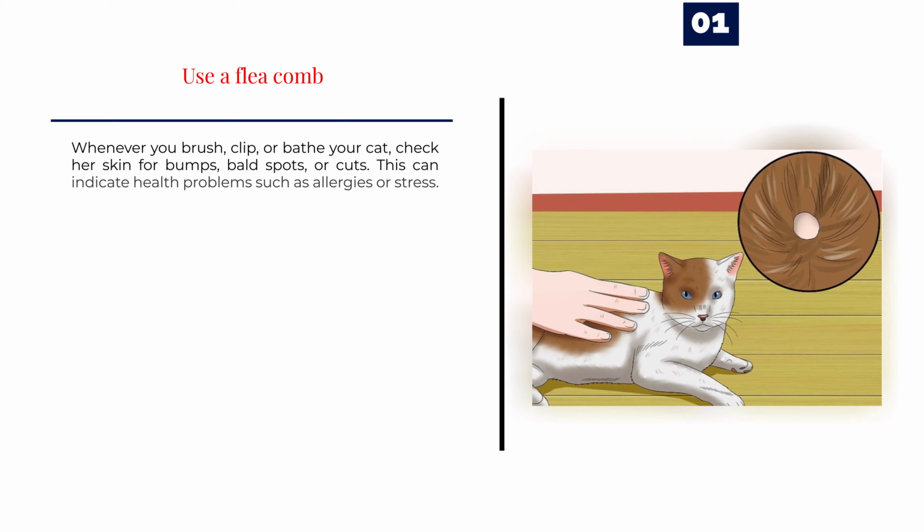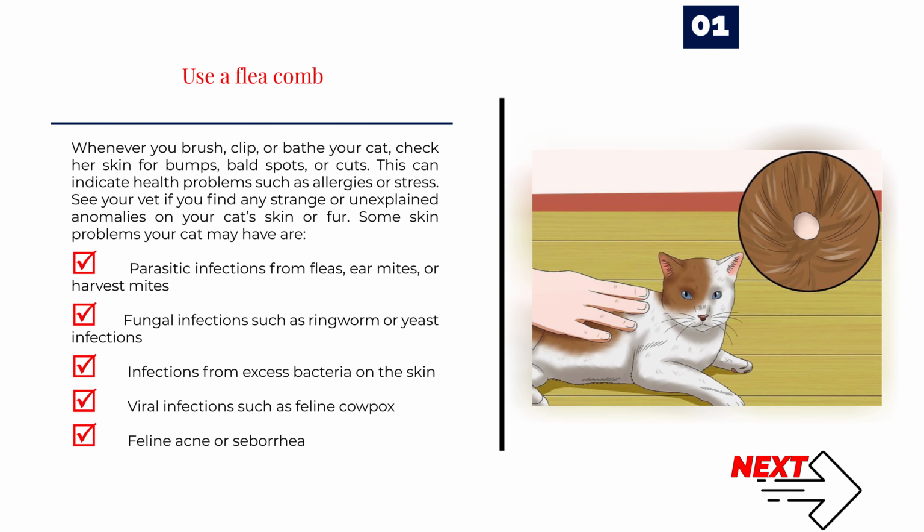Number 1. Check for skin problems. Whenever you brush, clip, or bathe your cat, check her skin for bumps, bald spots, or cuts. This can indicate health problems such as allergies or stress. See your vet if you find any strange or unexplained anomalies on your cat's skin or fur.